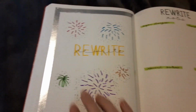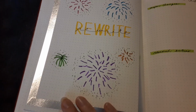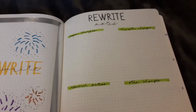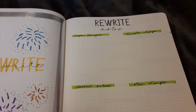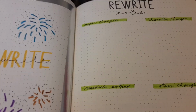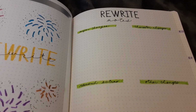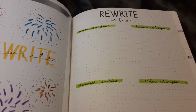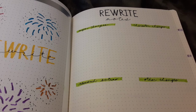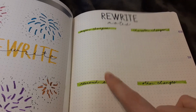And then I have the rewrite. I put fireworks because I'm like, if I get to the rewrite, this will be a celebration, because that's awesome. So for my rewrite notes, and we're almost done, I promise, I categorize them into 4 different parts. So I have major changes. These are the things I probably will need to look at first. This is if I definitely don't think an entire plot line needs to be there, or if I need to change things majorly around, chronological order, things like that. This is where I would put notes on that.